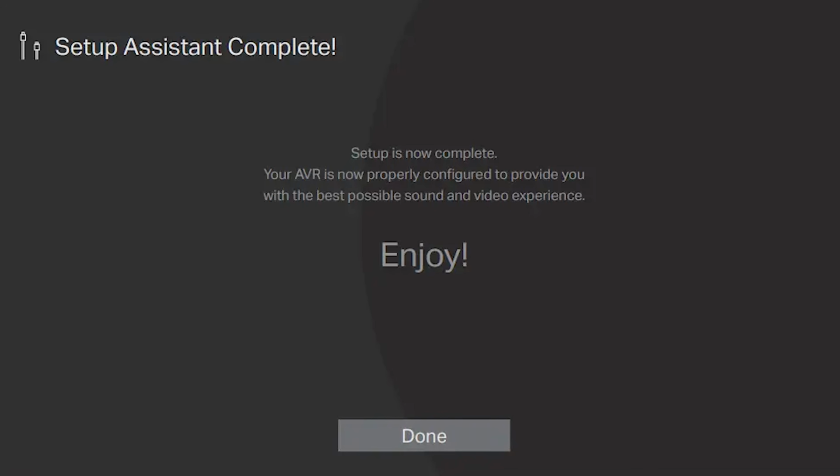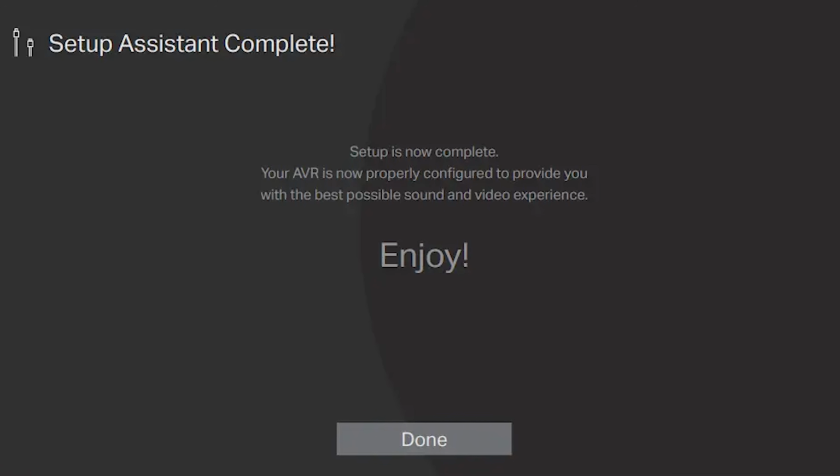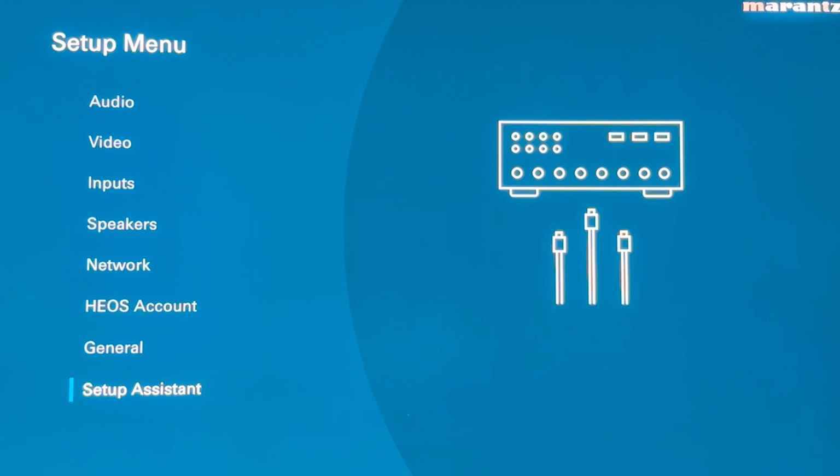Every Marantz AVR comes with a built-in setup assistant that simplifies the initial installation process. When you power on your AVR for the first time, the guided setup menu will automatically appear, as long as the TV is on the correct input, of course. If you choose to exit the setup assistant, you can access it again anytime via the main menu.